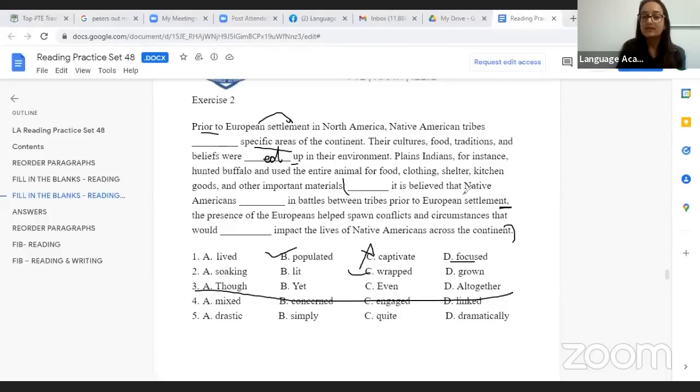Here, on one side they are saying Native Americans dash in battles, which is a negative thing, to fight or to have a battle with somebody. After the comma, they say the presence of Europeans helped on conflict and circumstances. That is a positive statement. So whenever one side is positive, one side is negative.